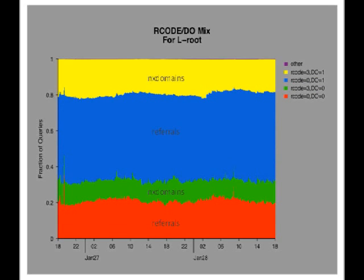This picture shows responses by four categories: the response code and whether or not the DO bit was set. So, for example, at the top, yellow is NXDOMAIN responses where the DO bit was set. Blue is referrals with DO. And then down here are the same NXDOMAINs and referrals without DNSSEC requested. So, again, no significant changes in this data after signing happened.